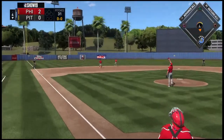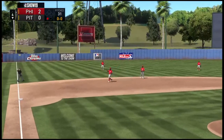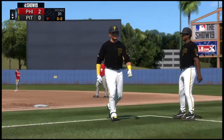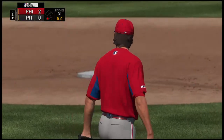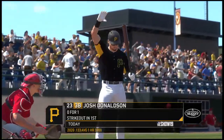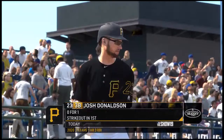Popped up. Franco waits on it. Makes the play, 1 away. Now batting. Every pitcher loves to get quick outs, right? How about that? One pitch, one out, a pop-up to start the inning. Stepping up to the plate, Josh Donaldson. He'll look to bounce back after striking out his last time up.